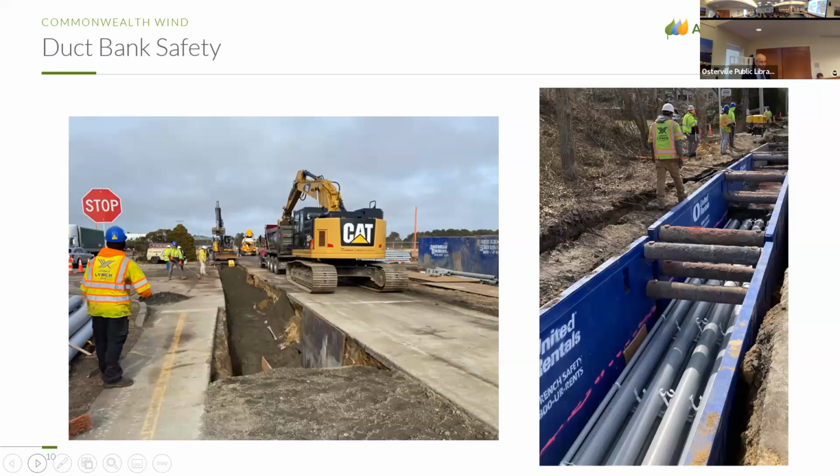Approximately every half mile, there's an underground splice vault, one per circuit. The duct bank you see actually had 8 conduit because the Vineyard Wind 1 project was 800 megawatts. For Park City Wind, there's actually going to be 12 conduit, 9 of which will be active and 1 will be spare.